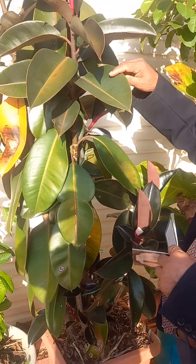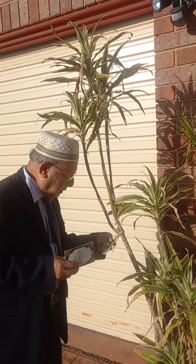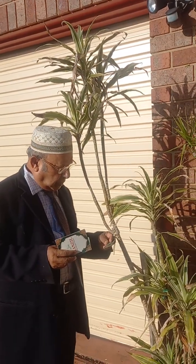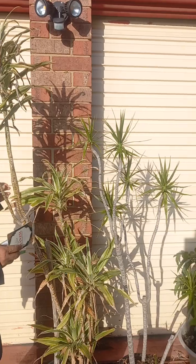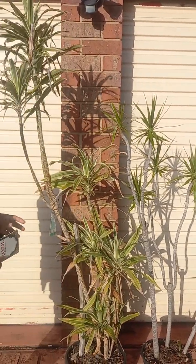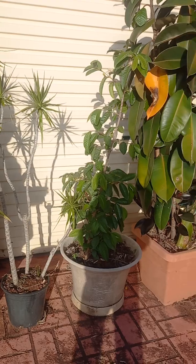Look, this is the rubber plant, and this is the Darcinia. This is the Darcinia plant. This is Darcinia, the Dermanensis. So I have 2 of different things. This is costly, so it grows on the top. Though it needs more space, so I take special care.